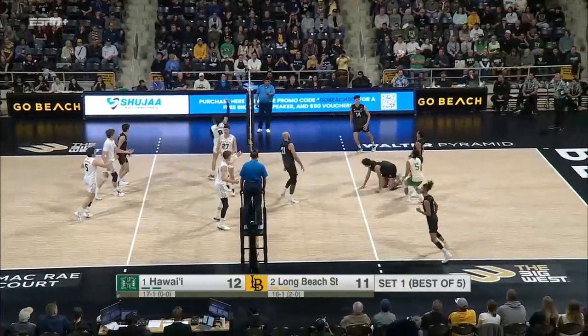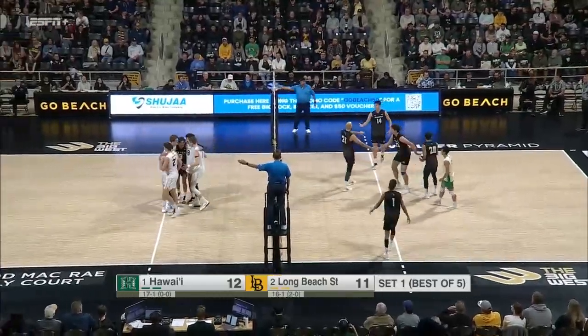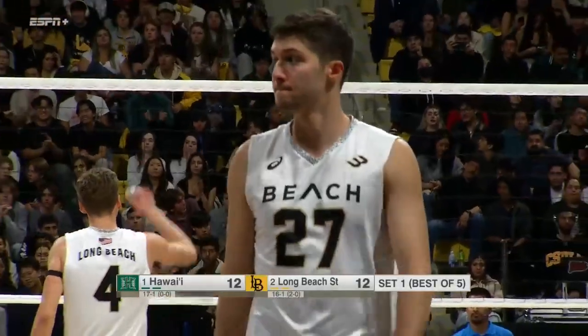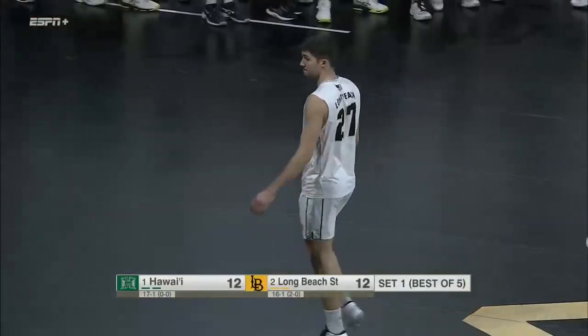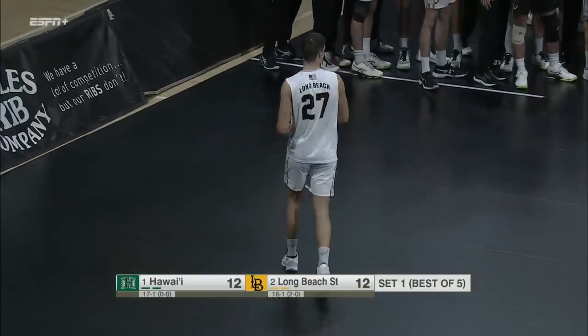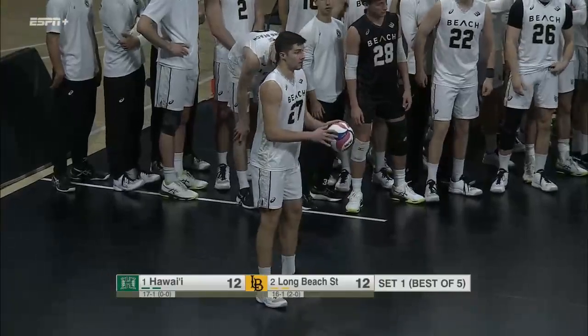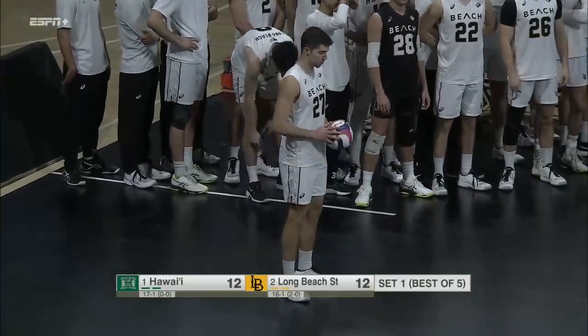As Bushkov tips it, and a net violation is called on Hawaii, Point Long Beach. Yeah, both teams getting that feel from the net. They're spacing here early. Bushkov finds a way to reel him in. He goes back to the service line.